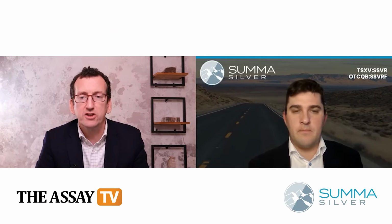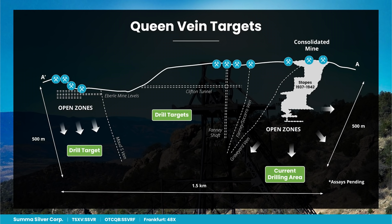And that's the Queen vein, right? That's right. That's the Queen vein. But the interesting thing about that is, okay, that sounds great, a 500-meter strike length, the first drilling area. There's 34 kilometers of vein and potential structure on the property, the vast majority of which just hasn't really ever been looked at, apart from very historic mining.